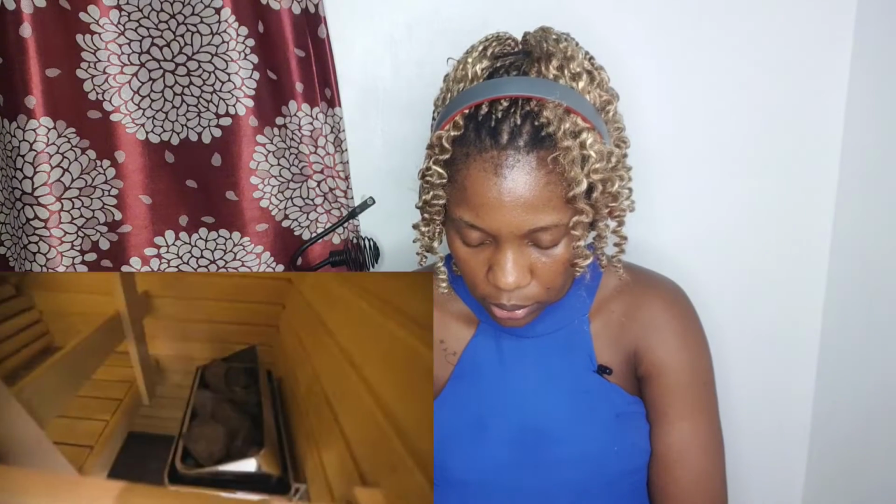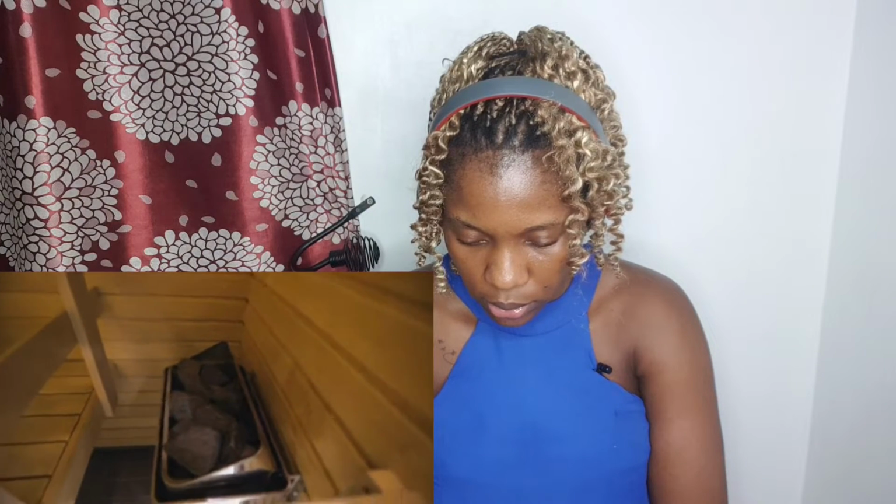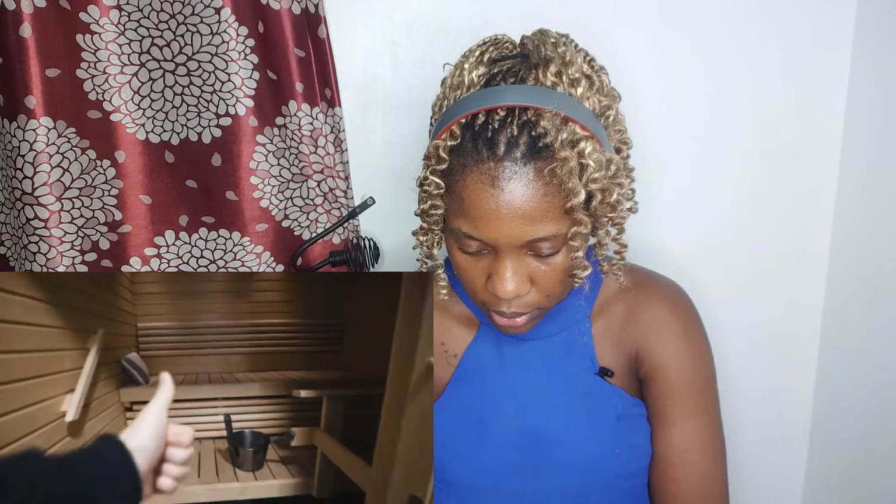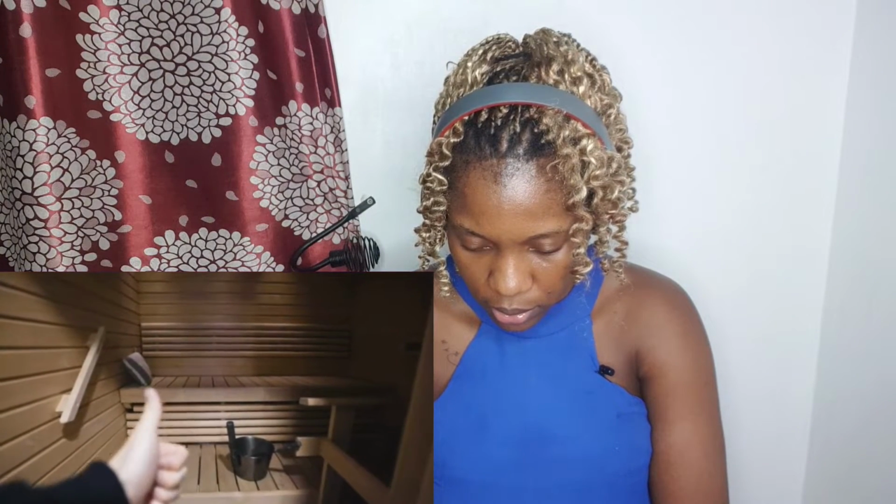So we have the shower here. Really? Sauna. So in our own home, we have the sauna. There's a little crank up the ISO for you guys. Ooh, 20,000 ISO. There's the rocks there where we throw the water. But I love this guy. The sauna is the best.